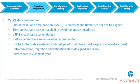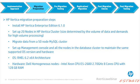So as part of the migration preparation, we had to set up the environment. And the environment consists of setting up 20 nodes of HP Vertica cluster. And the size was determined based on guidance we got from HP for the volume of data and demands for high-volume processing. And we migrated from a 50-node MySQL cluster. We also had to set up the management console for all the nodes in the database. We were running Red Hat Linux on a 64-bit architecture. And the hardware that we used was Dell, but we could have just as easily used HP hardware. This particular client just had a preference for Dell.